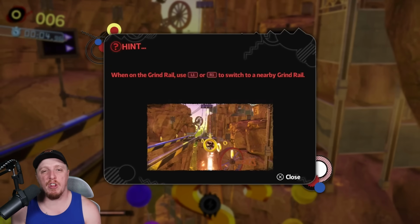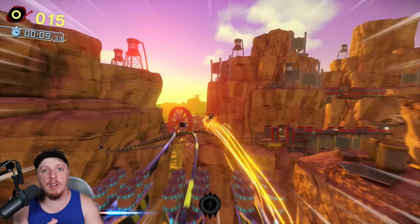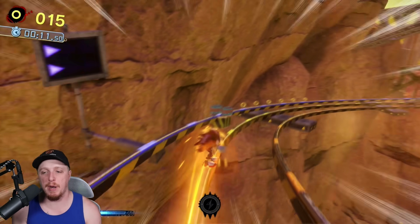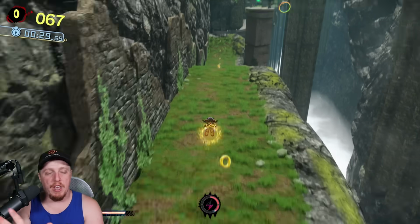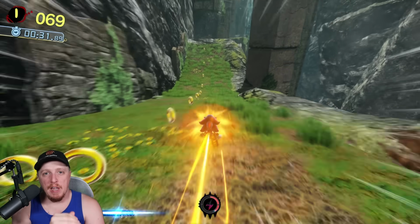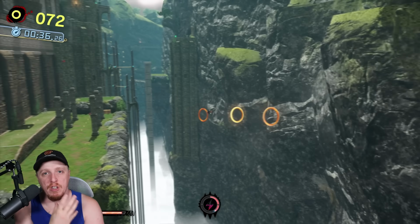I do kind of wish that there was an option to just have a straight up stage select. Like, once you unlock stuff, you can just stage select it. I do wish I could just say, I don't care about this open world thing. I want to have level unlockable. Because to me, I'm playing this for these cool stages.